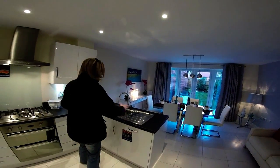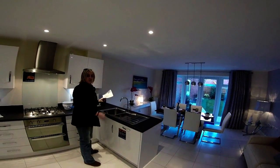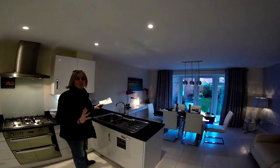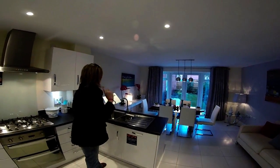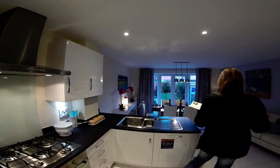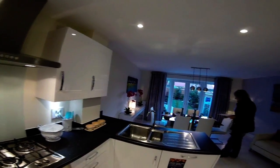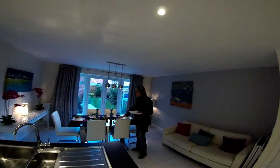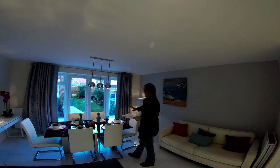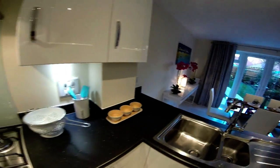So you've got your sink here on this breakfast bar area so that you can speak to your guests. Everybody's all in one room, aren't they? I suspect some people might actually use this as a living room as well. It's quite versatile, isn't it? They've got a large table and six chairs, which is lovely. Overlooks the garden. And they've got a sofa.